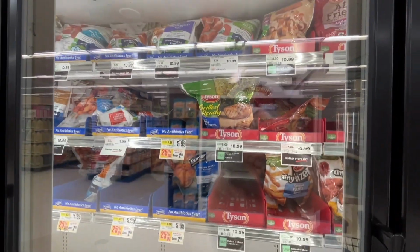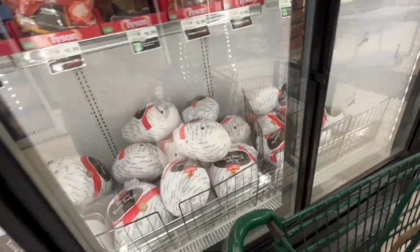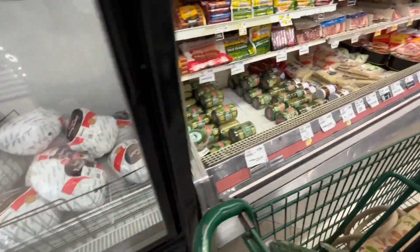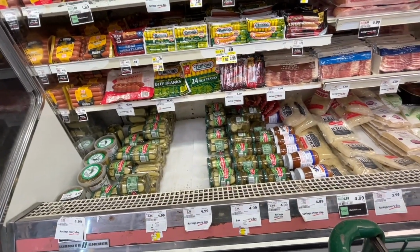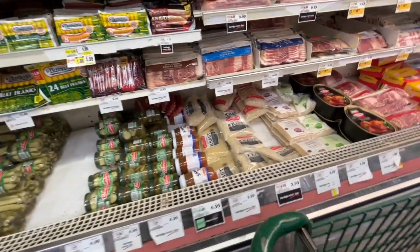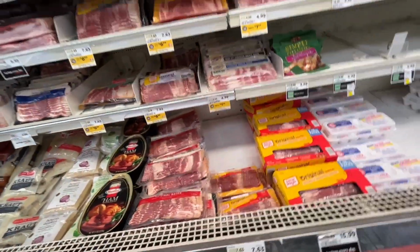So again, we're still in the perimeter of the store. These are the grilled options for the chicken as well. And again, we're in the perimeter of the store. And here's the pickles and the hot dogs. Not always the best option, but tasty nonetheless. And the bacon and the sauerkraut. So honestly, it's my favorite section.